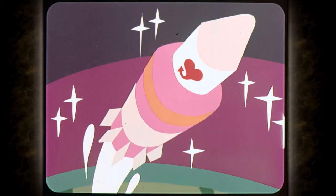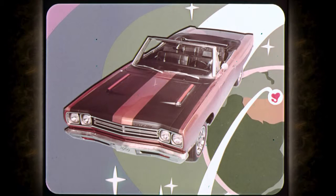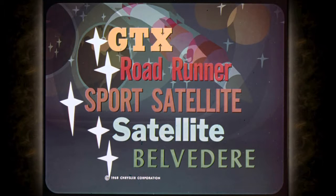Perfect launch, a new satellite in orbit. The Sports Satellite four-door sedan, a brand new kind of Plymouth. It has a beautiful interior and plenty of appeal, but that's not all. Here's another new high-flying model for 1969, the Plymouth Roadrunner Convertible. It joins the hot cars in this class.